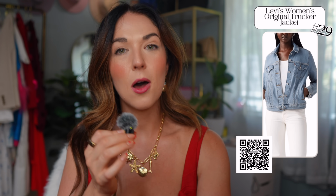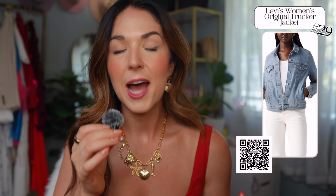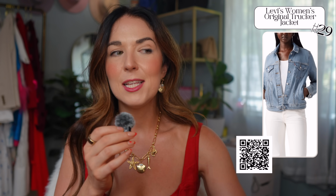And then if you need a denim jacket, you don't have a good one, it's a great classic staple piece to have in your wardrobe. And the Levi's original trucker jacket is also going to be on the Prime Day sale. So it's something else that you can grab that's super timeless and chic. And again, these would also make fantastic holiday gifts if you're into thinking ahead.